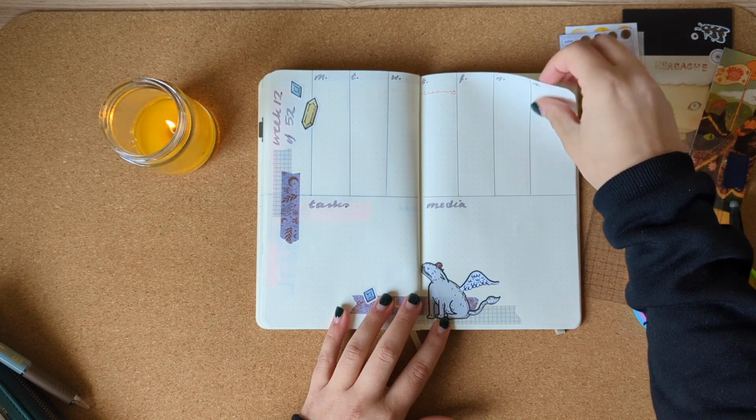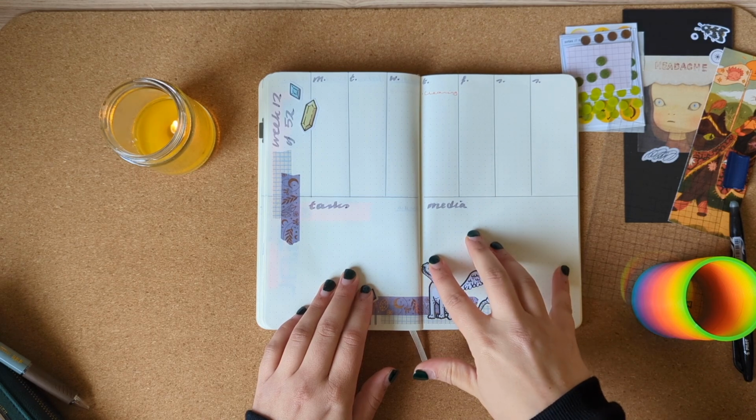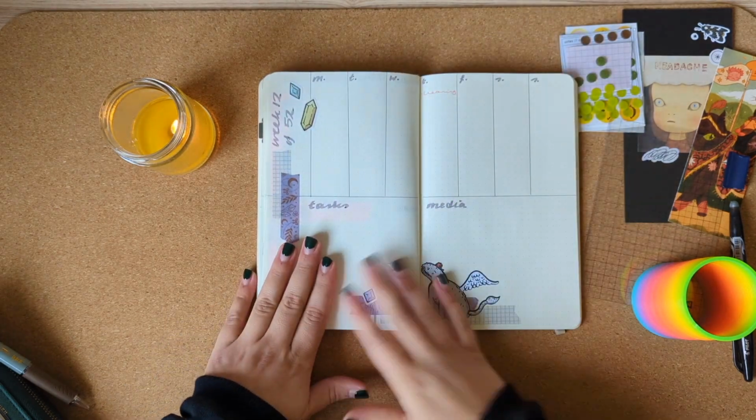And I'm not necessarily going to consistently keep up with this, but it's a nice space to have, and it's enjoyable to sit and do it when I've got the time and the energy to do so. So yeah, that's that.